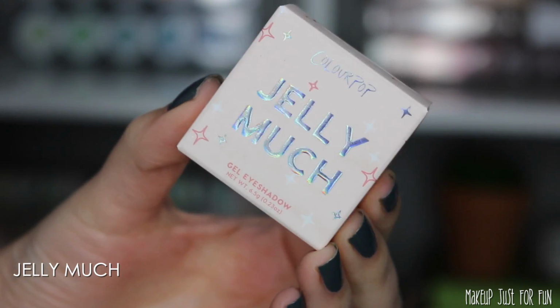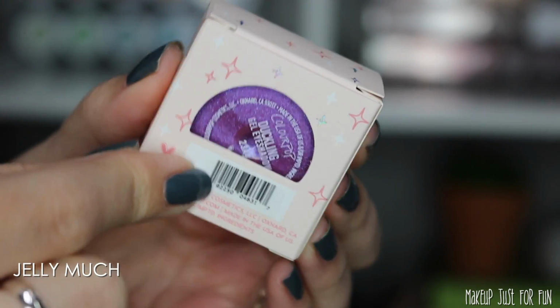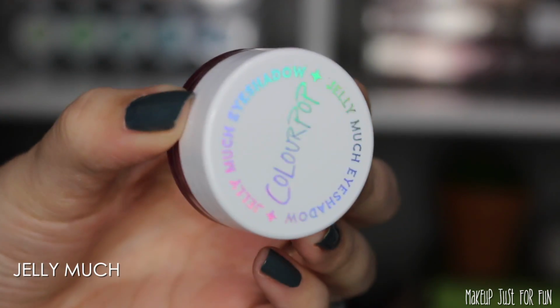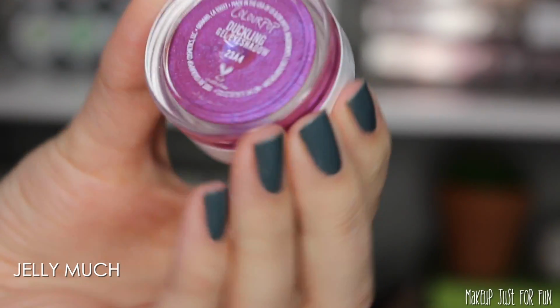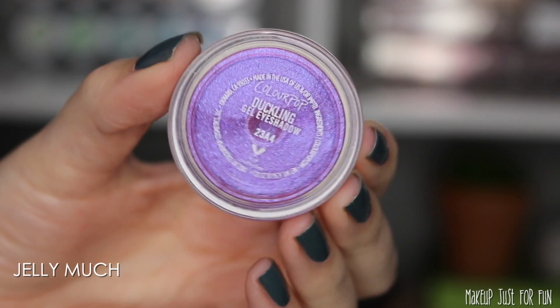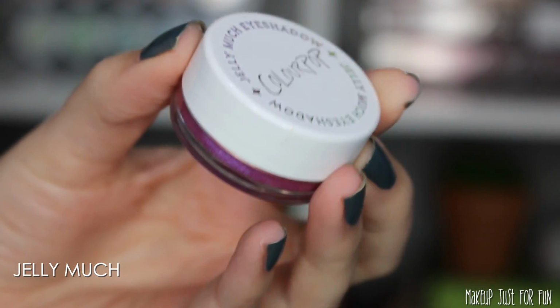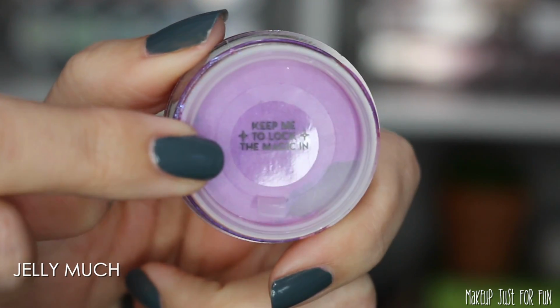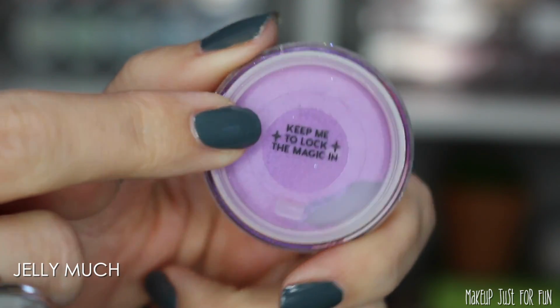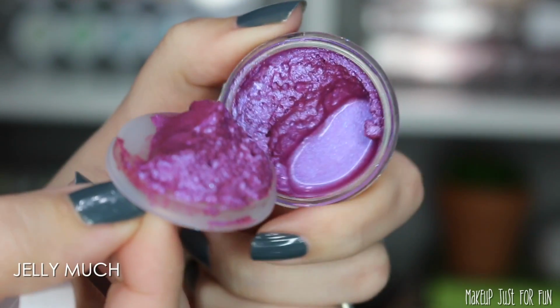Now, let's talk about the Jelly Mud shadows. I love these. I feel like people either love them or hate them. I have long loved these, and I'm so happy to see some new shades. Definitely happy to see some of my old favorites also coming back. And I just want to remind you that the screw top lid here has a little stopper inside. Keep that stopper, keep it on there. It helps lock in the moisture in these very gel-like eyeshadows.